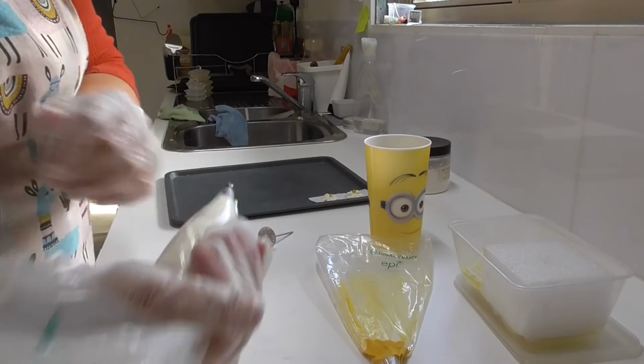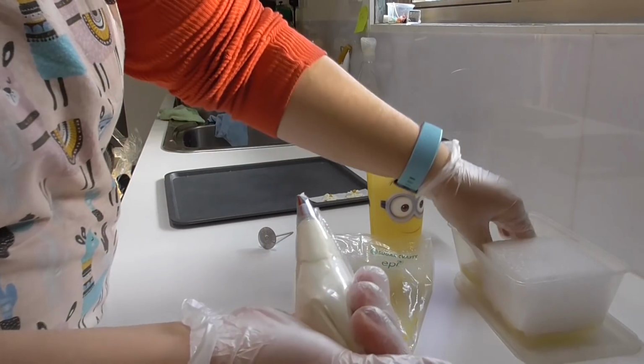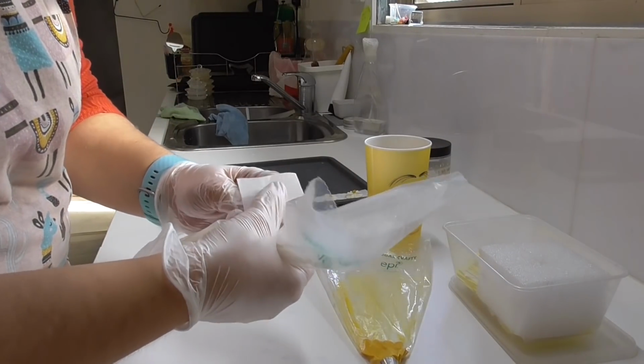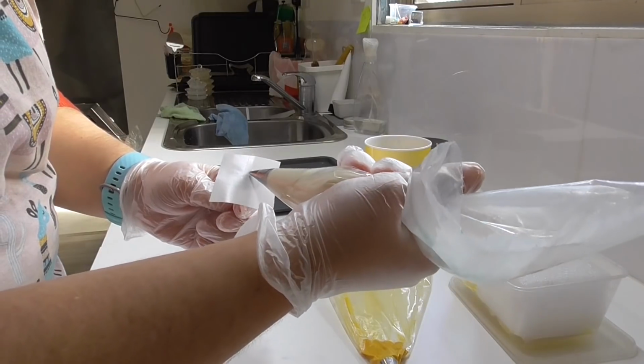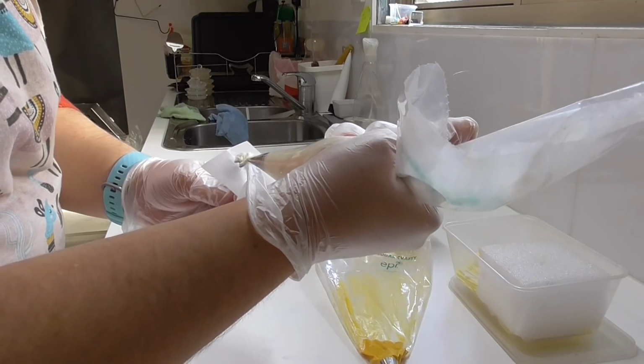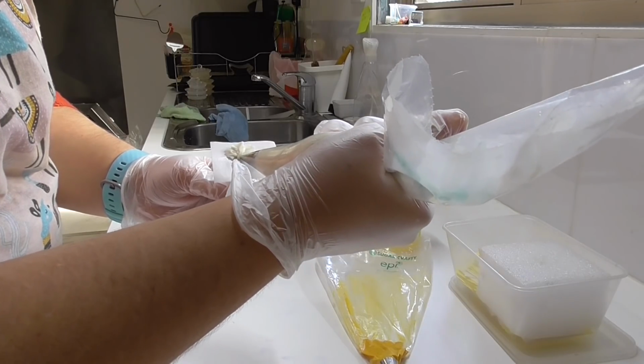Okay, so this has been sitting here for another 10 minutes. It has firmed up really, really well. So let's see what we're going to get. It has firmed up, but it's still actually pipeable. In fact, that's piping much better.